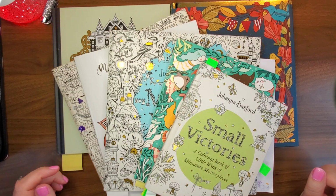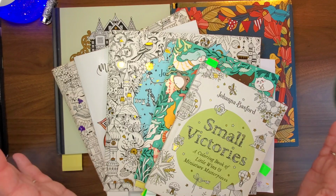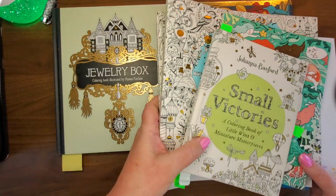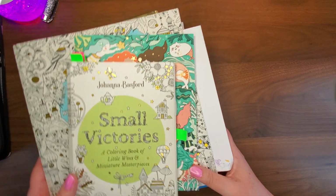Today is, I don't know what today is. I think it's February 2nd or 3rd. This is January's completed pages. I can't believe January went that fast. It was incredible to think we are a 12th of the way done with the year. Is that scary? It's scary to me.